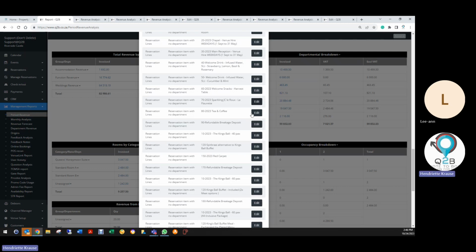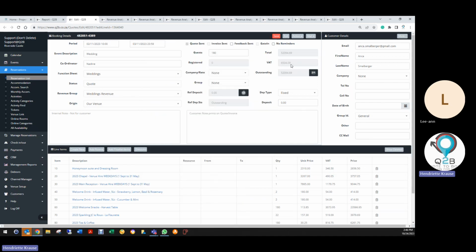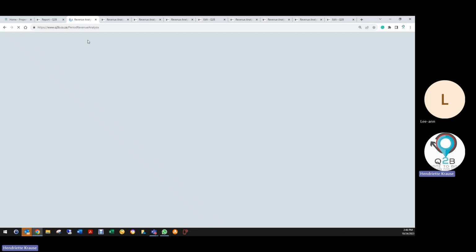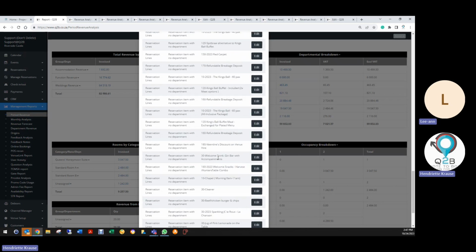See, here's a priceless item. It's tea and coffee that was added manually, but the system now doesn't know where to put that 6,000 rand. So it goes to food and bev. Nadine also probably doesn't know that she needs to allocate a department. Same with Tony. So we implemented these changes as well.